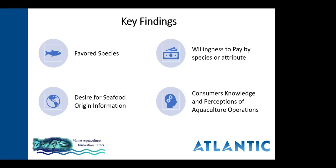So first, we were able to measure participants' favored species. Just a couple points about that. The highest ranked species were Pacific Alaskan salmon, shrimp, and scallops. Overall, crustaceans were the category of seafood that participants reported being most available where they were, and that they preferred more to finfish, mollusk, and sea vegetables.